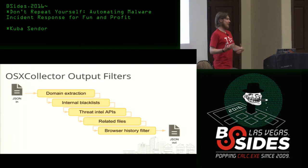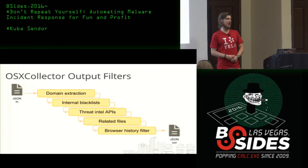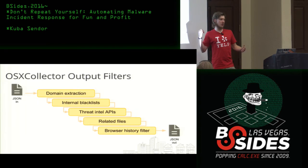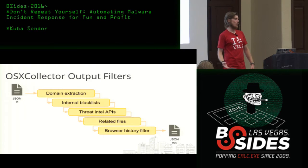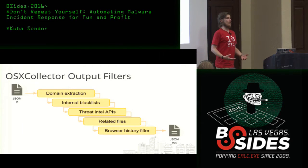So basically, the tool was not written in a way that allowed them to pause it and resume it at a certain point in time. Also, not to mention that whenever there was a new version of OSX Collector Output Filters, malware analysts were in charge of updating the source code and getting all of the dependencies themselves. So it was a really, really tedious task and not something we were looking to do with the process that we were actually trying to automate.